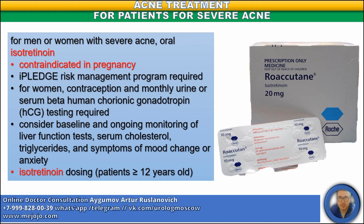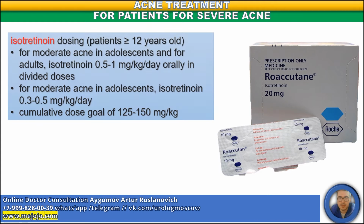Consider baseline and ongoing monitoring of liver function tests, serum cholesterol, triglycerides, and symptoms of mood change or anxiety. Isotretinoin dosing, patients 12 years old and older: for moderate acne in adolescents and for adults, isotretinoin 0.5 to 1 mg per kilogram per day orally in divided doses. For moderate acne in adolescents, isotretinoin 0.3 to 0.5 mg per kilogram per day, cumulative dose goal of 125 to 150 mg per kilogram.